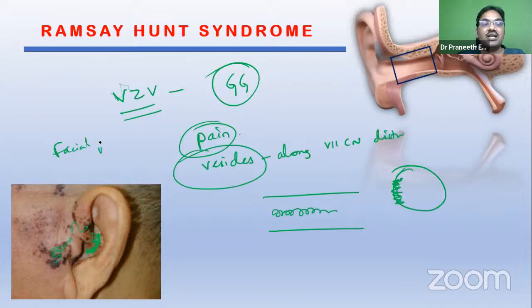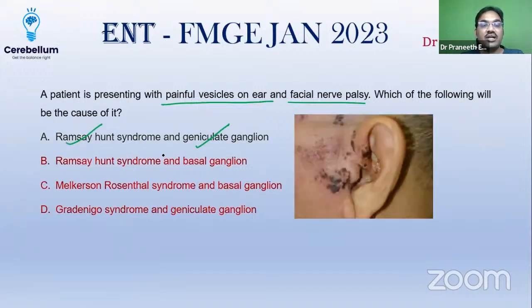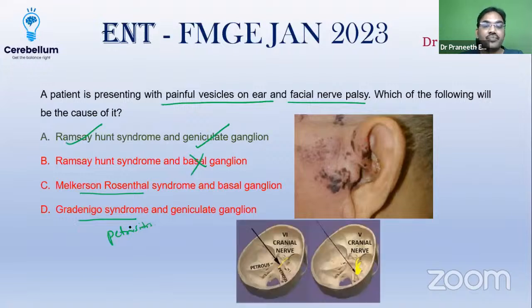Sometimes even facial palsy can be seen here. Sometimes even SNHL can be seen here. So remember these points. A patient presents with painful vesicles on the ear and facial nerve palsy. Which of the following will be the cause? You know, Ramsay-Hunt syndrome and the geniculate ganglion is the cause of it, not the basal ganglion. Melkersson-Rosenthal syndrome means alternating recurring facial nerve palsies. Gradenigo syndrome triad is seen in petrositis, which is a complication of CSOM, right? So this is related to Gradenigo syndrome.